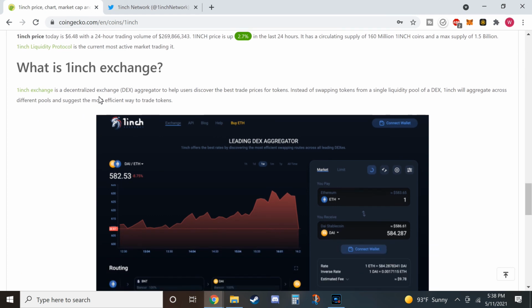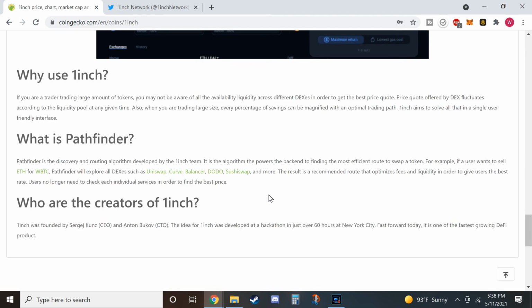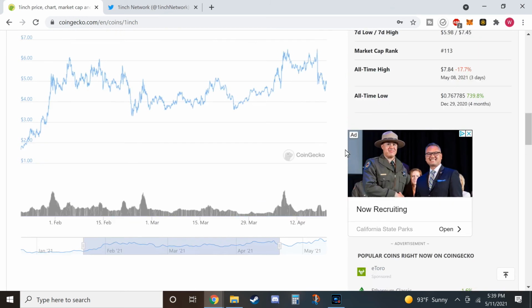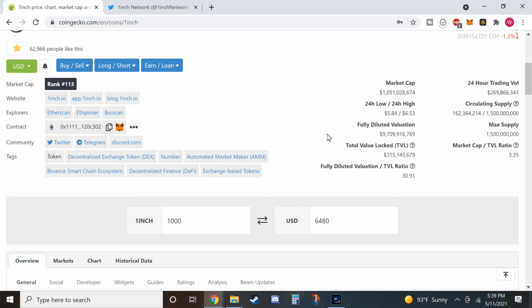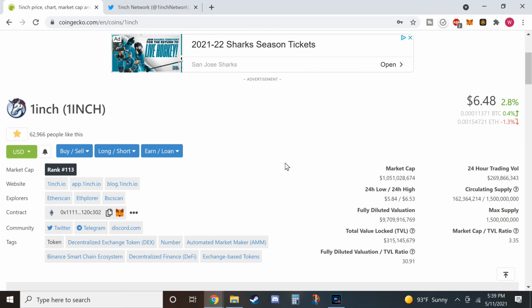1inch is a decentralized DEX exchange aggregator. Blah, blah, blah. So you could read a little bit about the coin and see what they're trying to achieve. This is also very important. I read every single one. Whenever I find a coin, I go, I look, I read. And then you can make a good judgment. The more information you have, the better choice you can make if you want to do it or not. So that's all very good to know. These are just some of the things that I look at when I am trading.